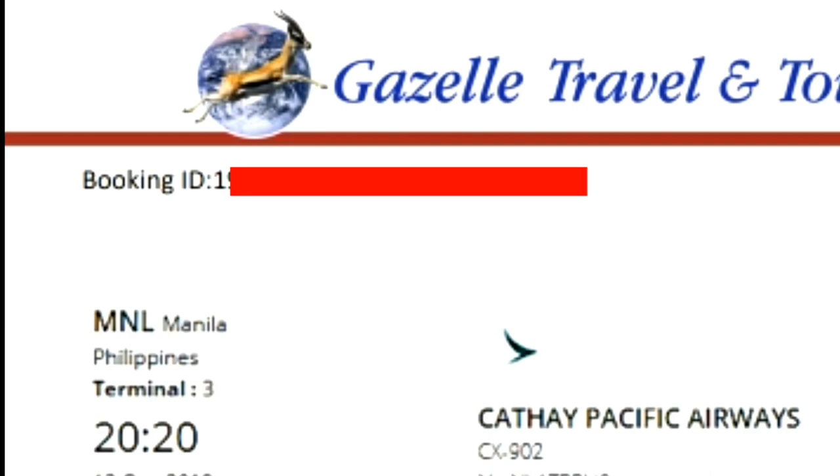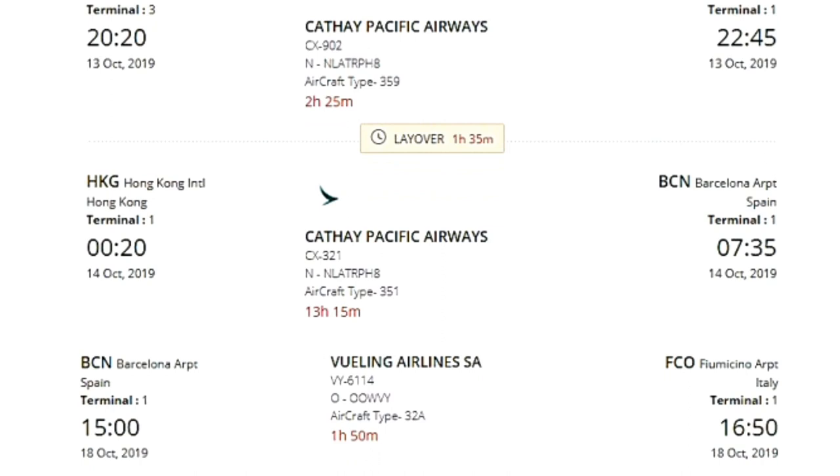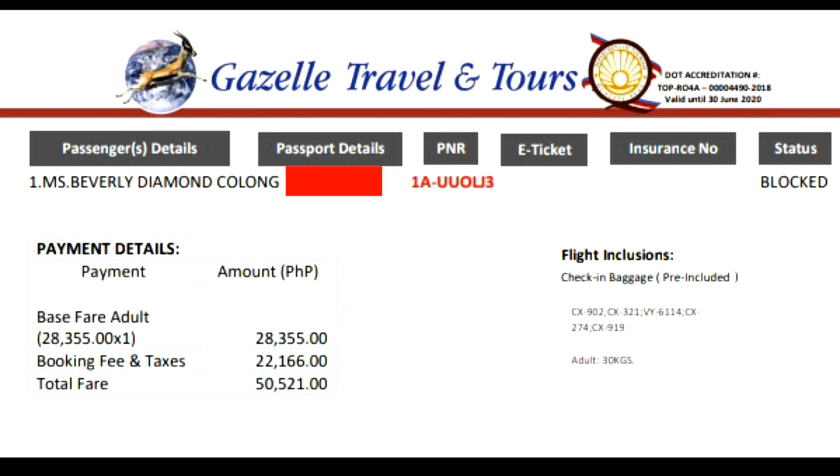And then, on this side is the booking ID, yung booking date, and then yung itinerary of your trip, guys, including the layover. And then sa baba, yung passenger details, then your passport details, and then kung ano yung status ng flight reservation nyo, yung payment details, and then kung ano yung mga inclusions sa flight nyo. So, para talaga siyang actual ticket na naka-reserve. So, the good thing about it is automatically makakancel na siya if hindi nyo ipoproceed yung reservation ticket nyo. But if you'd like to proceed it, then you have to inform the travel agency para mabook nila yung flight nyo.